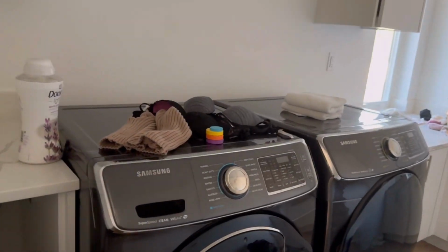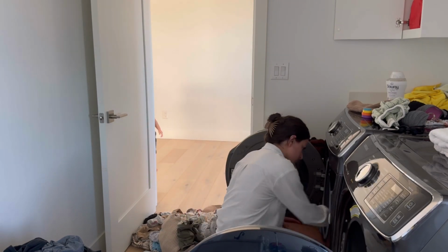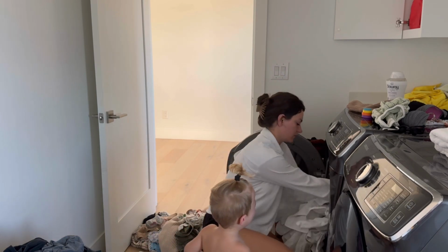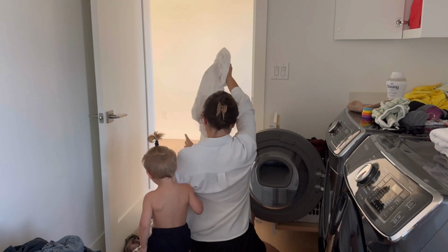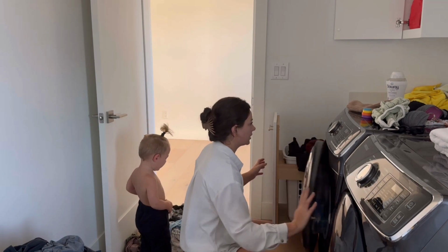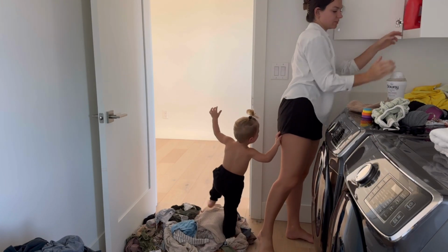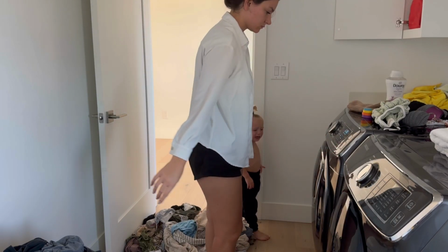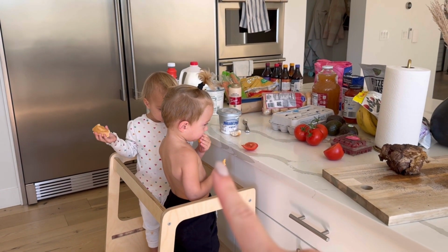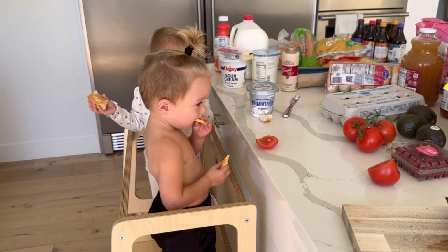Perfect. My laundry is done. You can switch it. Snacking tomatoes, bagel and cream cheese, and cheese. Perfect combo for a snack after their nap.